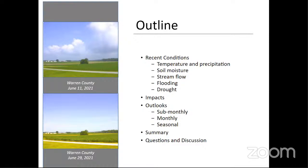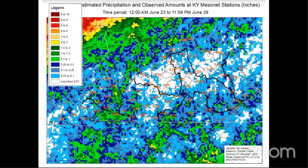A couple other pictures. I showed the wet one. This is Warren County. You can see June 11th and June 29th. You can see the corn is growing, but also you can see that the grass there is getting a little yellow. And that's kind of been the story of June. Some places have gotten plenty of rain, more than enough rain, and others have been kind of hurting for some rain. So at least until today. So we're going to keep the same outline going through recent conditions, then go look at impacts, and then finish up with outlooks. So we'll jump right in.